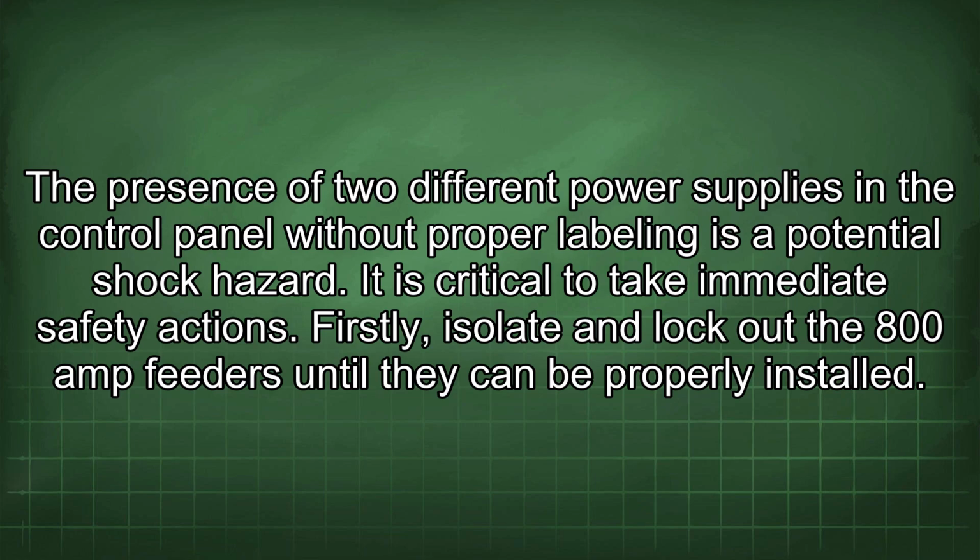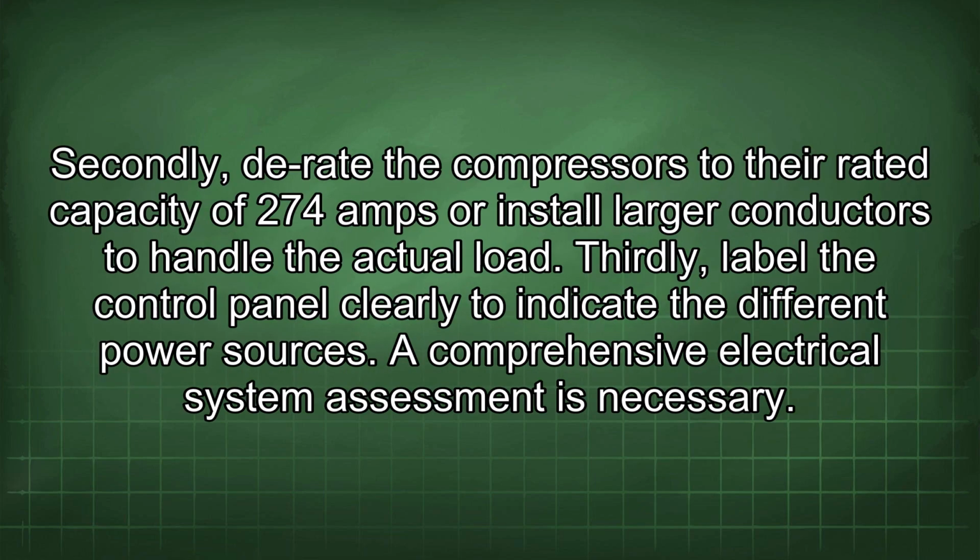It is critical to take immediate safety actions. Firstly, isolate and lock out the 800 amp feeders until they can be properly installed. Secondly, derate the compressors to their rated capacity of 274 amps or install larger conductors to handle the actual load. Thirdly, label the control panel clearly to indicate the different power sources.